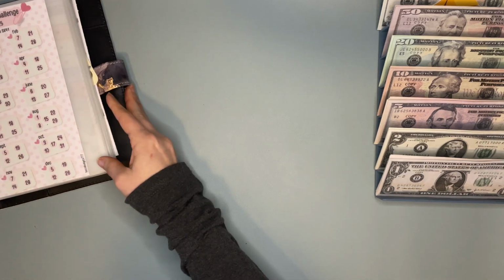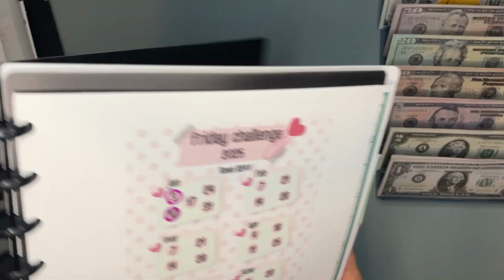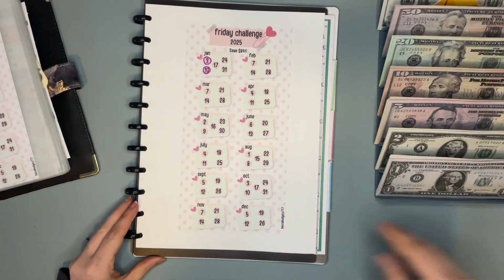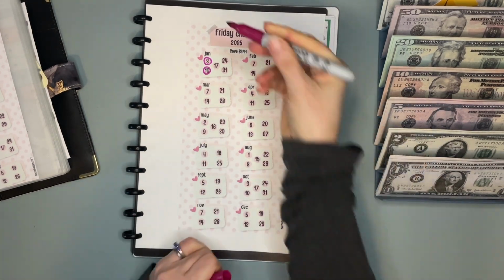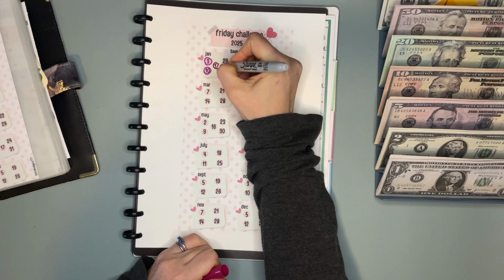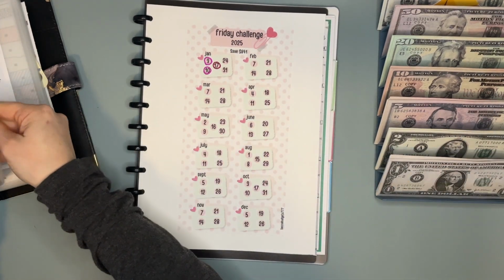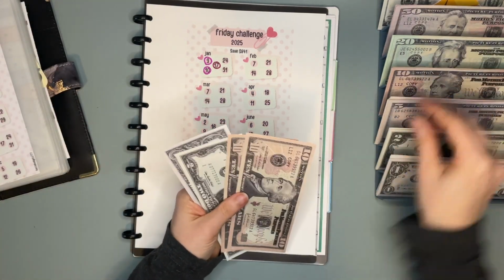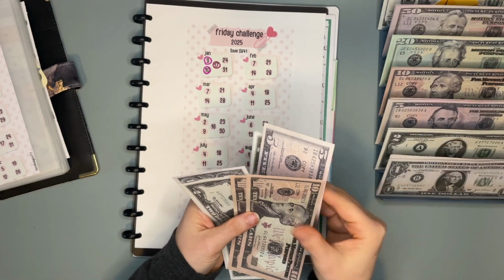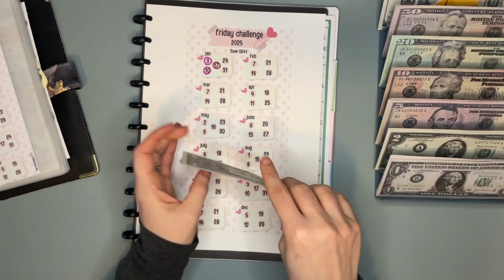So up first, we've got our Friday challenge from Becca at Becca Budget 777, and so today is the 17th, so we're gonna add in $17. So we've got 10, 15, 17. So now we've got 10, 25, 27, 29, $30.